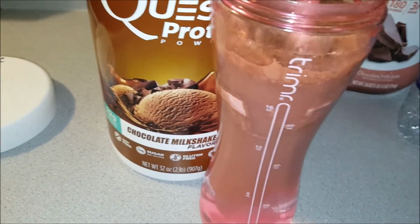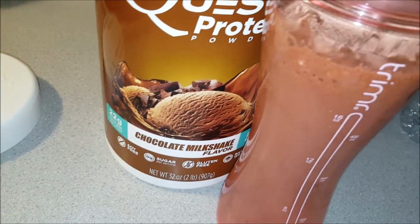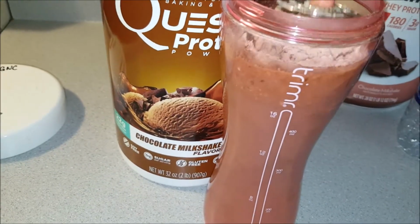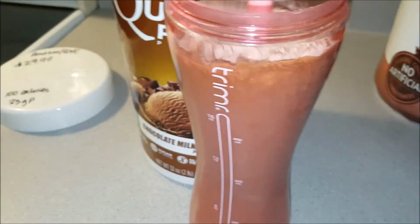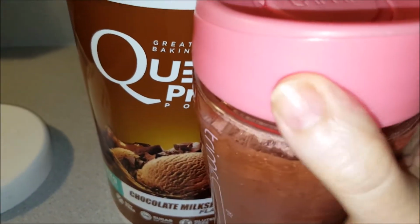And I usually use this shaker straw thingy to kind of compress it down a little bit. I don't know if I did that before or not. Close it up, and I'm going to shake it up. Secure the lid.